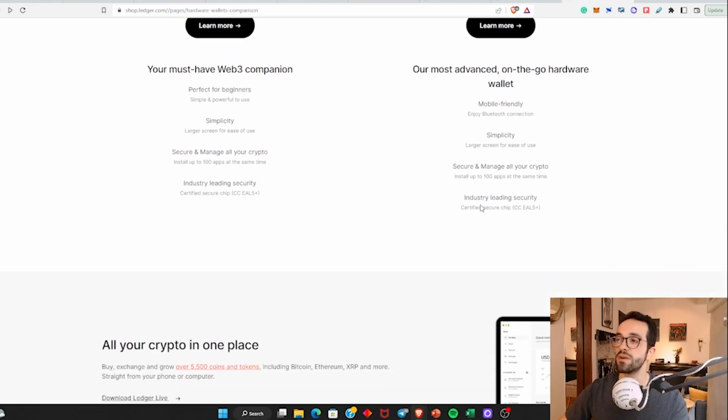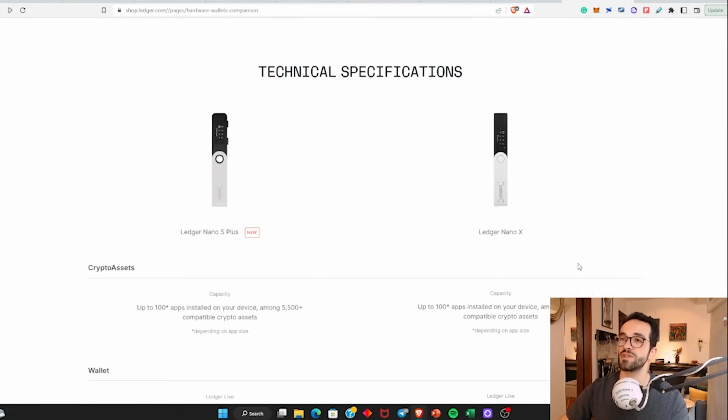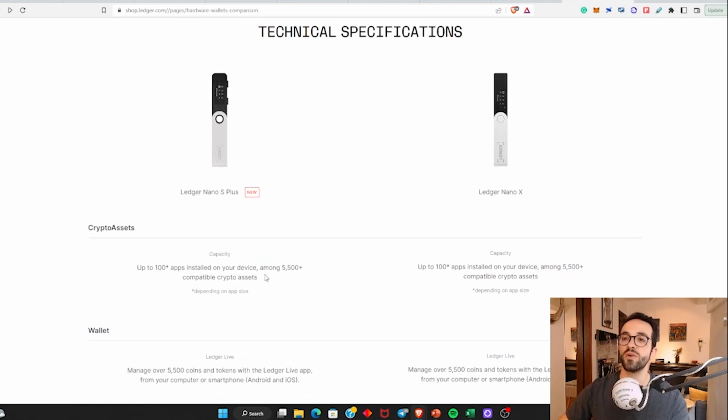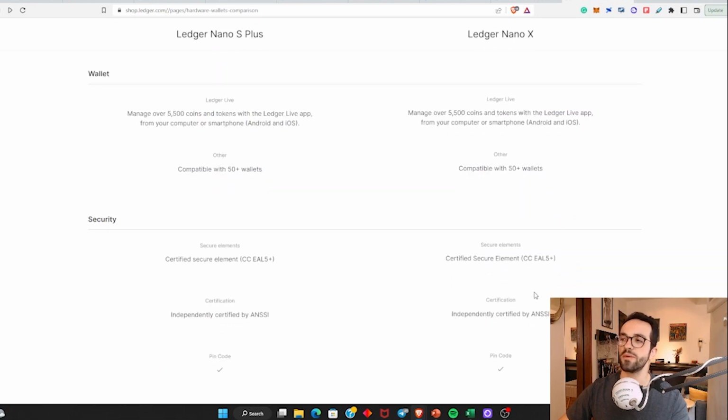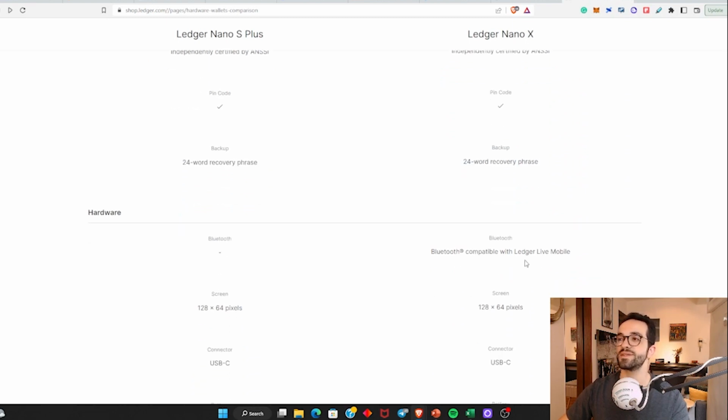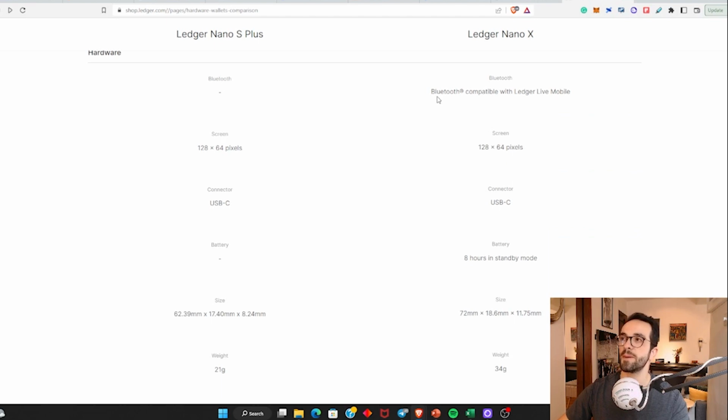They are also very secure. They are both compatible with thousands of different cryptocurrencies. So let's take a look here. The Nano S Plus is compatible with 5,500 plus crypto assets, and the same for the Nano X, 5,500 plus compatible crypto assets. Both again have the same level of security. You do the backup the exact same way, a 24 word recovery phrase. Here again, as you see, the Nano X is the only one that has the Bluetooth, so a little bit more convenient if you want to use the Bluetooth functionality.